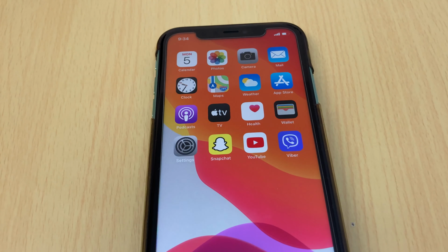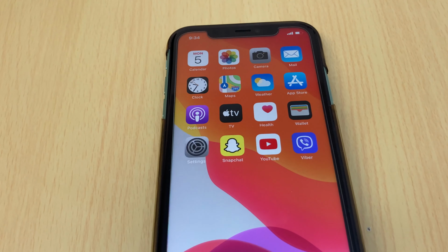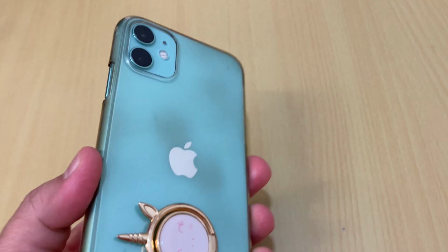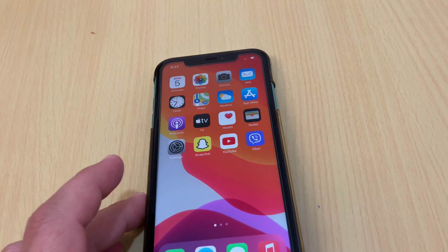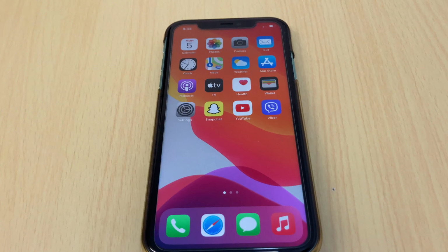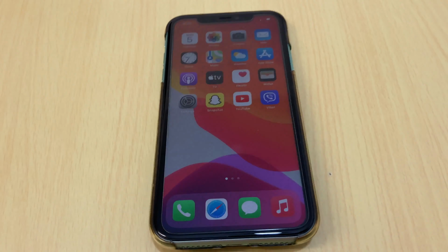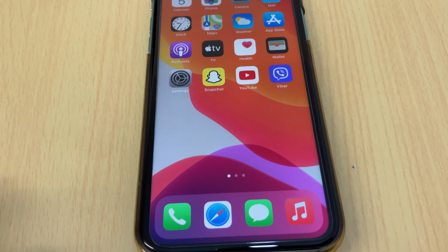Hello everyone, in this video I will show you how to hide your number on your iPhone iOS device. This is iPhone 11. So how to block your number when you call someone, they cannot see your number at all.